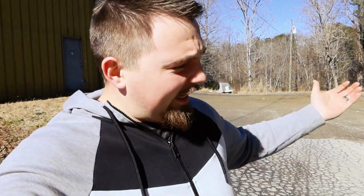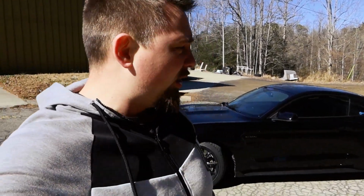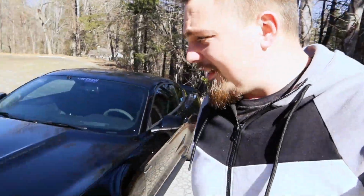So long story short, if you want to find a car that you want to build for just daily awesome driving, horsepower, take it to the track, enjoy it, absolutely get a Shelby GT350. They're only going to go up in value anyways because they're not making anymore. Now, if you're trying to build a car, if you're trying to make the fastest Mustang, get yourself a Mustang GT and build one of those. Or if you got the money, get a GT500.